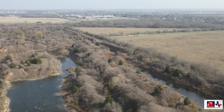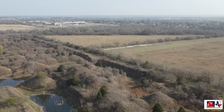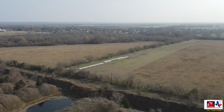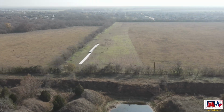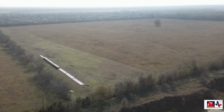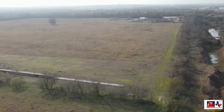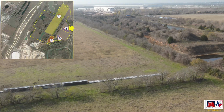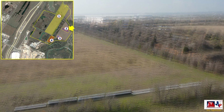Now we're going to fly a little bit farther to the north along these sand and gravel mine remnant hills and ponds. What I want to show you is where more of these materials, these steel components, are being stored at the extreme north of this field. And this is that Lone Tree field that I've been referring to for a while. But as you can see by the inset map coming up on the left-hand side of the screen, this is the north end of Area 2, and they're using this for some material storage.